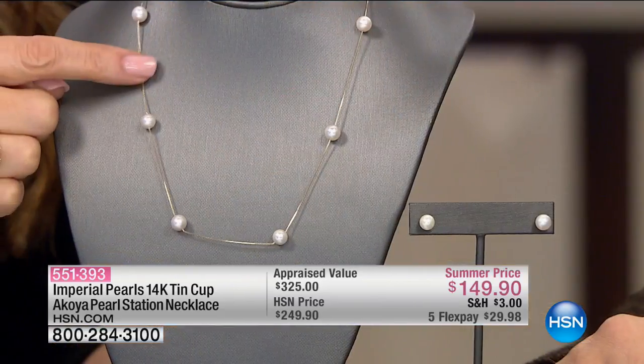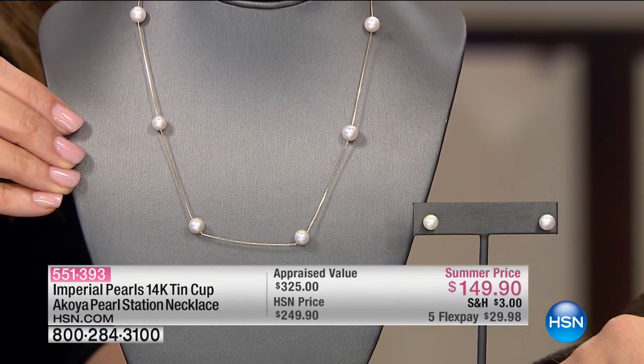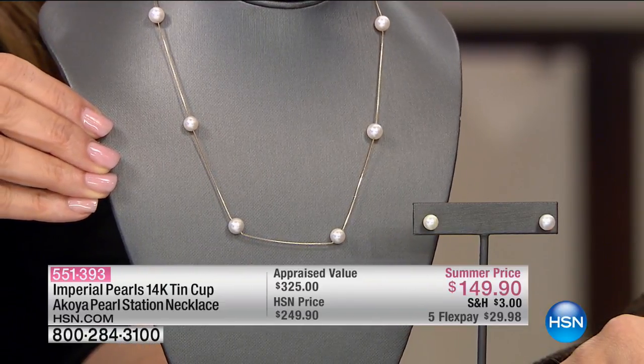Fantastic. Well, Josh, we're excited because our first item, I know you're really thrilled about this as well. This is brand new. This is our 14 karat gold, a beautiful, stunning Akoya pearl necklace. Josh, give us the inside scoop on this one. All right, so here's the scoop. For 6 years, I've been wanting to bring Japanese Akoya pearls to HSN. And finally, we brought this small, rare collection.